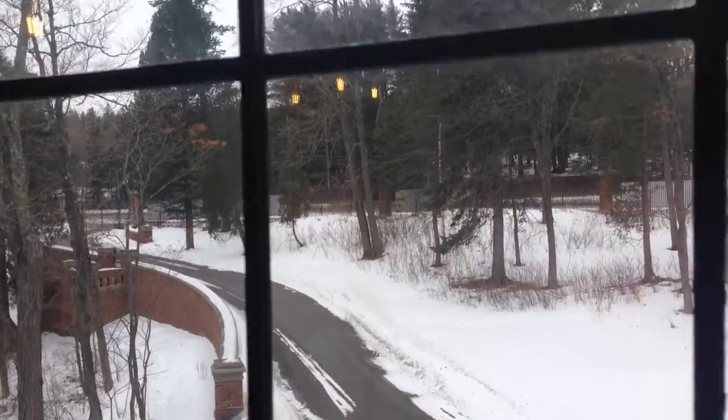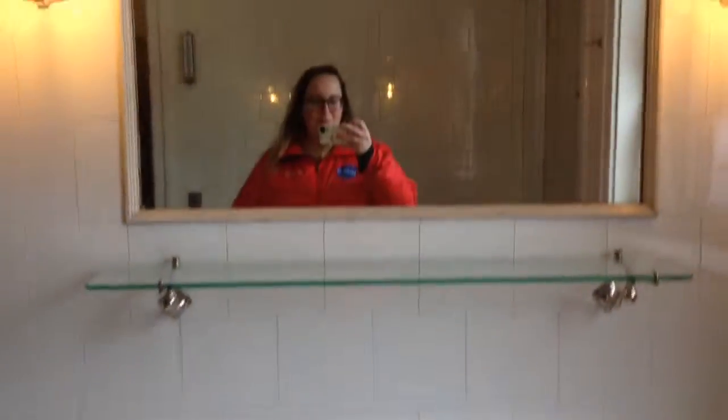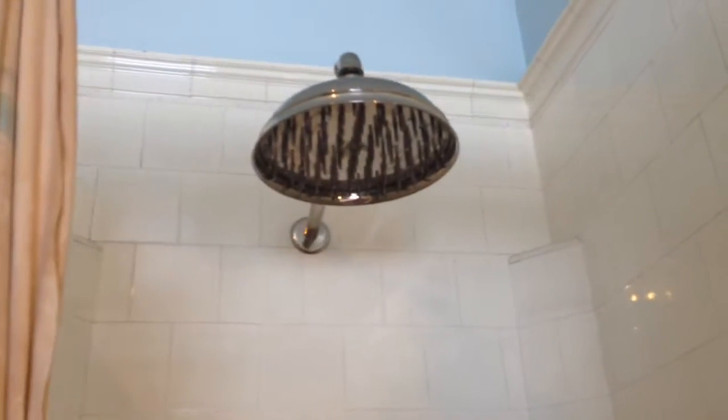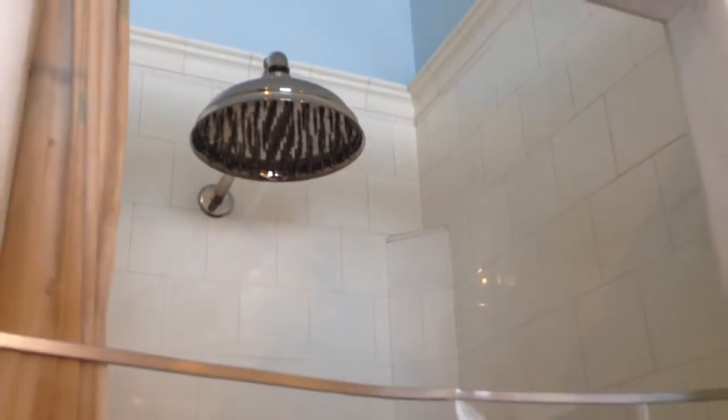Tour took us to the Glensheen Mansion. We're in the master bathroom right now. And I thought it was interesting, the shower head had 9 shower heads on it and it could hold up to 17. But it was thought to be too harsh for a woman's skin, so only the men were allowed to use it. Holy cow.